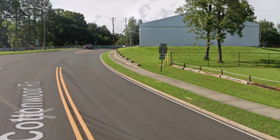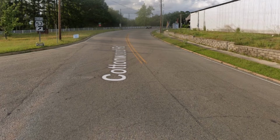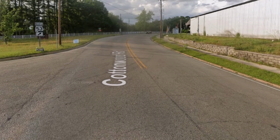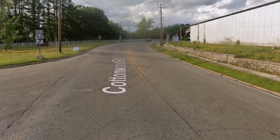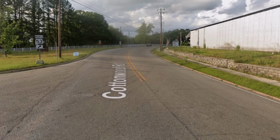And at that road split, you continue to the right to stay on Alabama State Highway 53, as indicated by the sign in the left corner of the picture here. So bend to the right, stay on Alabama Highway 53. Bend to the left and you're back on a county road heading toward US 231 in McLean, Alabama.